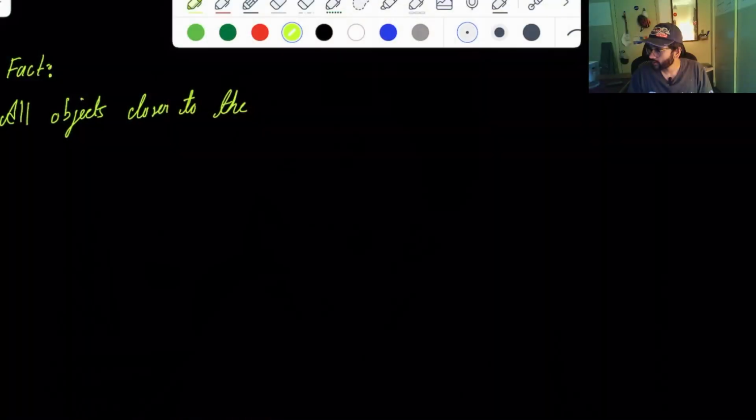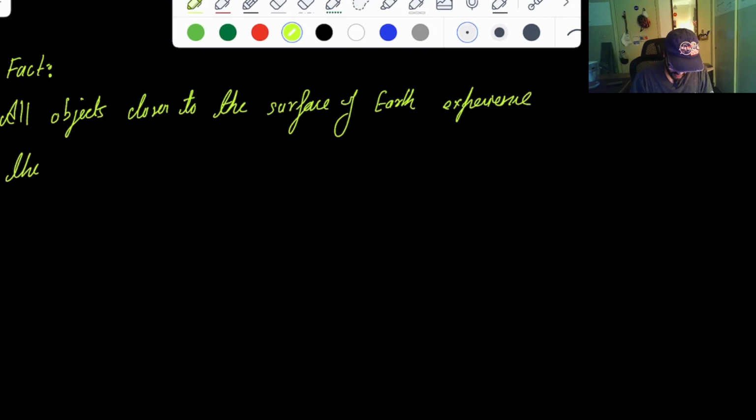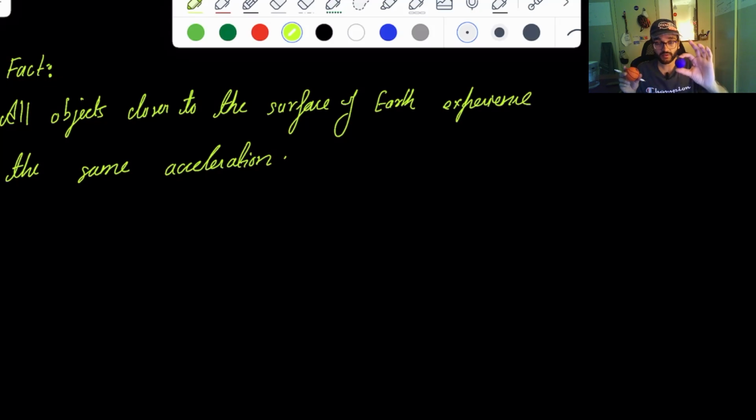Okay, so all objects, this is the fact, all objects closer to the surface of earth experience the same acceleration. Okay, so this one will experience the same acceleration, this one will experience the same acceleration.